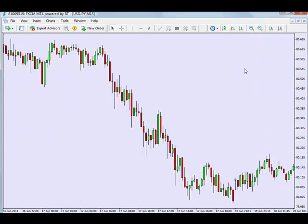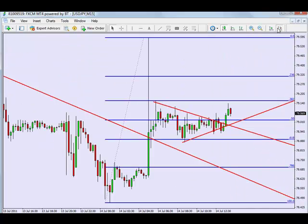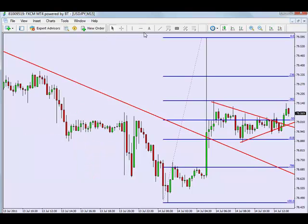Now, taking it down to even smaller compressions, looking at the 15-minute compression. On the 15-minute, we can see a nice line of demand, a single line trend line coming into play here in the market that is showing respect throughout the movement. So here's the first point. Okay, we have respect off of the first point, off of the second point, off of the third point, and now we're sitting right here at the fourth point.